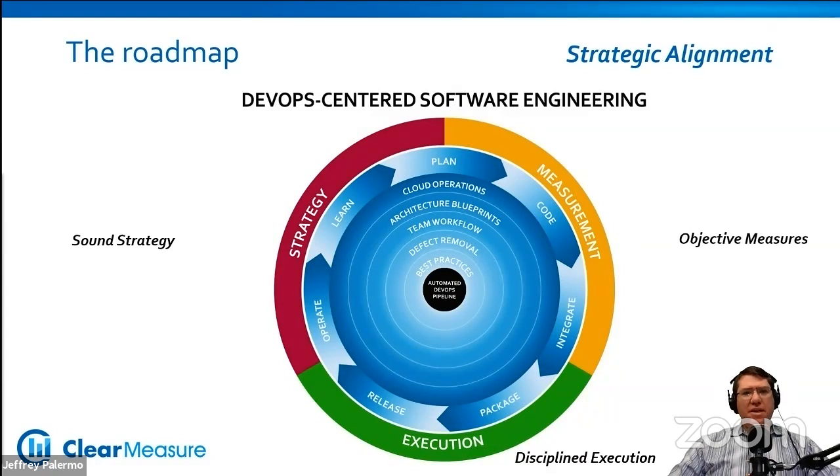Of these layers, each must have a sound strategy, be executed with discipline, and have objective measures. And does that sound familiar? It's kind of like everything else in business. It's not enough to say that you have equipped your team with, for example, defect removal. Your strategy in this case would be the selection of defect detection methods. And here we benefit from the software research of Capers Jones, who spells out the combination of defect detection methods that are proven to achieve the needed quality.